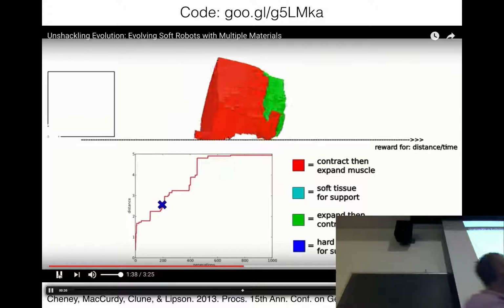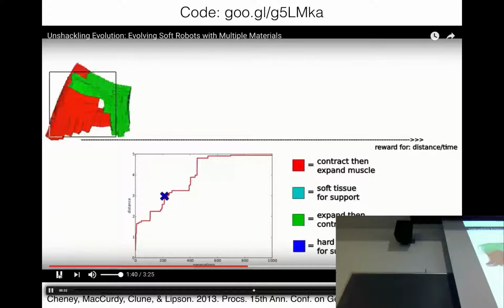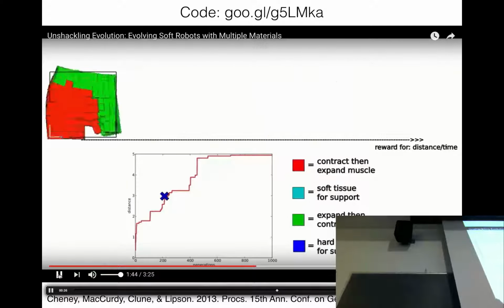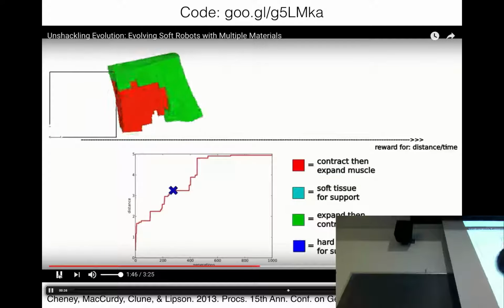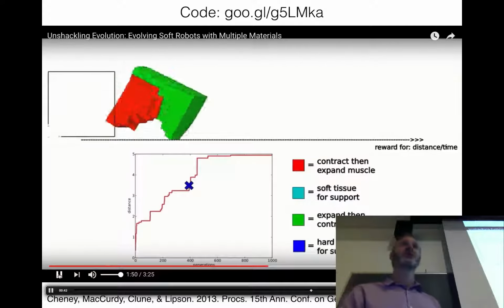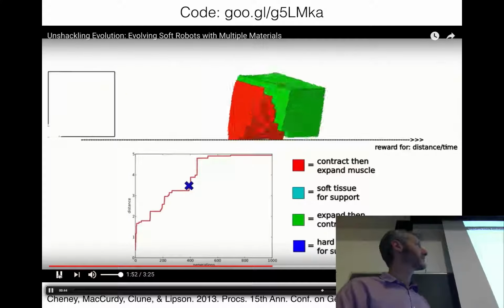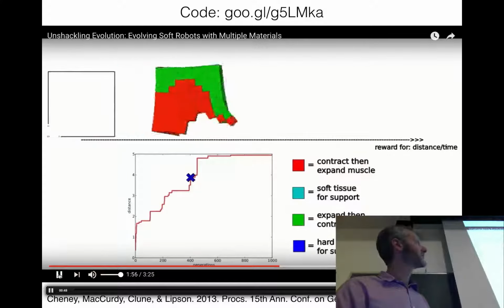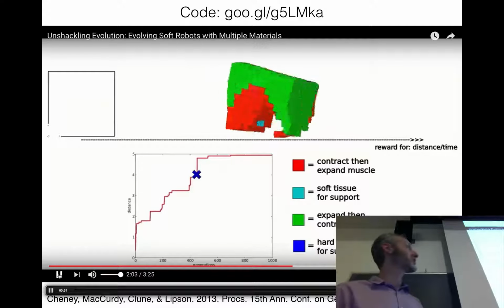So what you're seeing along the horizontal axis here, this is evolutionary time. At any point in time here, there are hundreds of these robots, and the computer is showing you the best one out of all of those. They're kind of cute, right? If you're a coder, there's a URL at the top. You can actually download this code and try and evolve your own soft robots.